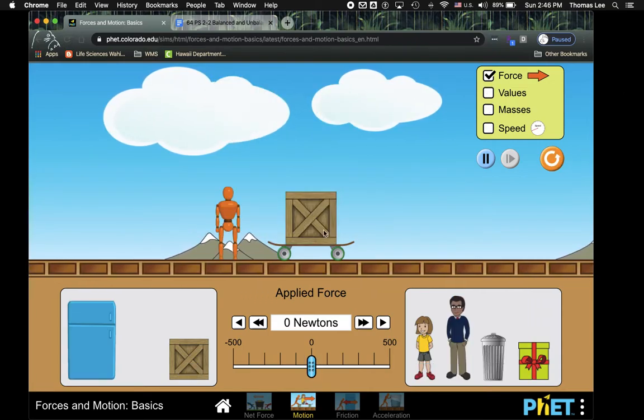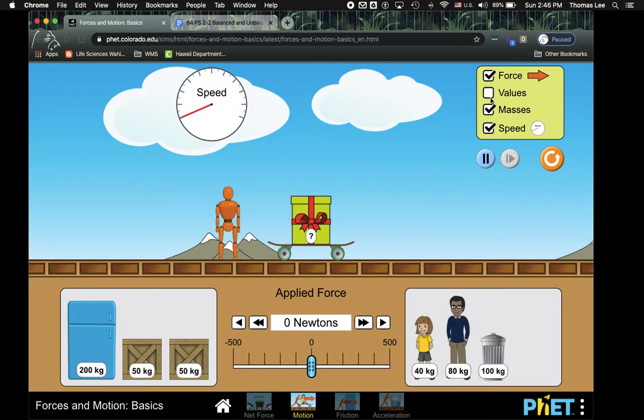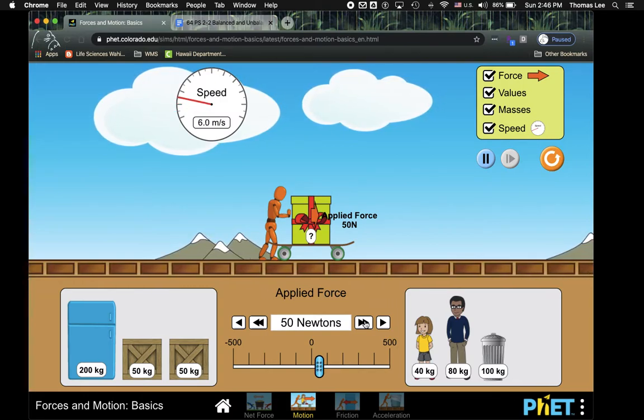Okay. We can do the same thing with, let's put the gift. We can do the same thing with different forces then. So let's try 50 again. Okay. And as you can tell, it speeds up pretty quickly.